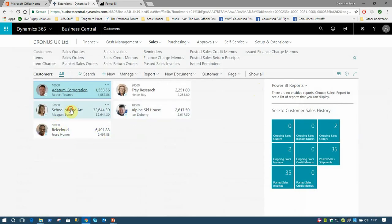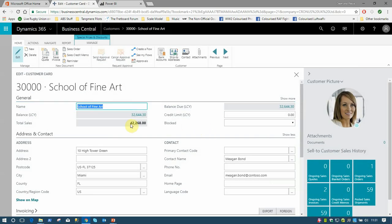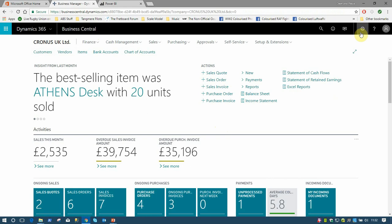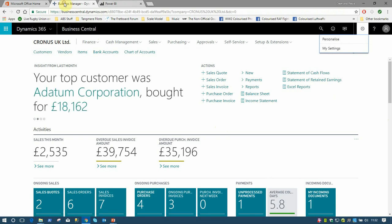Obviously I can go into any one of our customers. Let's look at this lovely lady here, School of Fine Art, and you can see the fields are on her customer card as well. So the changes that I've made to a customer card will affect all customer cards. This in-client designer is available throughout the system in most areas, and you can have a go with it. You know, if you signed up for a Business Central trial, for example, and get a good idea of exactly what it does and doesn't allow you to do.